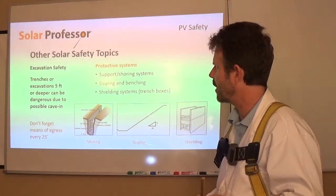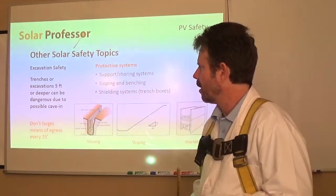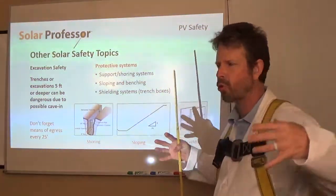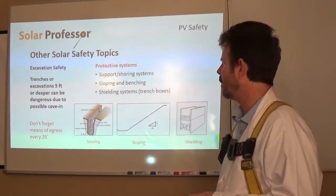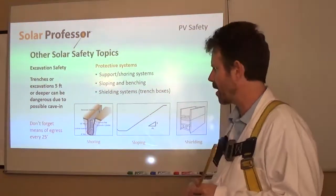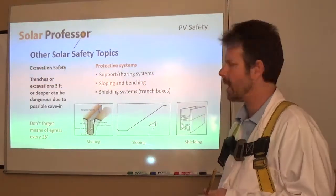Here's a few others. Excavations can be super dangerous. It says here trenches 5 feet deep or more can be in a situation where there's possible cave-in. And cave-in, that's a crushing pressure. That's a terrible way to go. We need means of egress from an excavation, which is a big hole in the ground, or a trench, every 25 feet. There's a couple of protective systems that we use in construction and of course in solar.